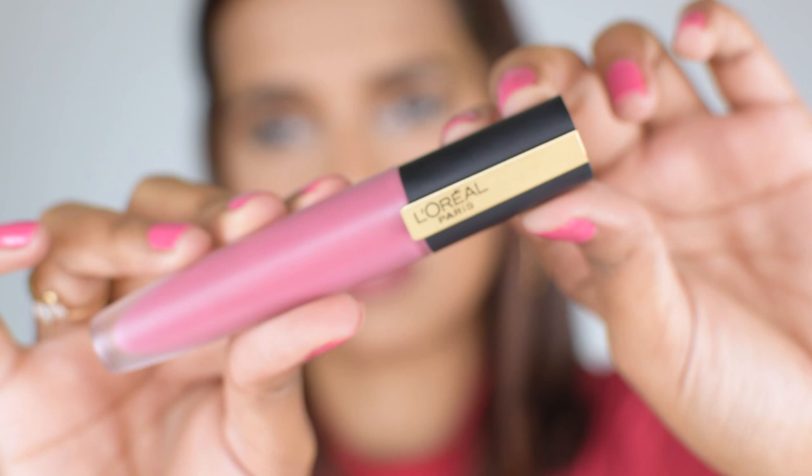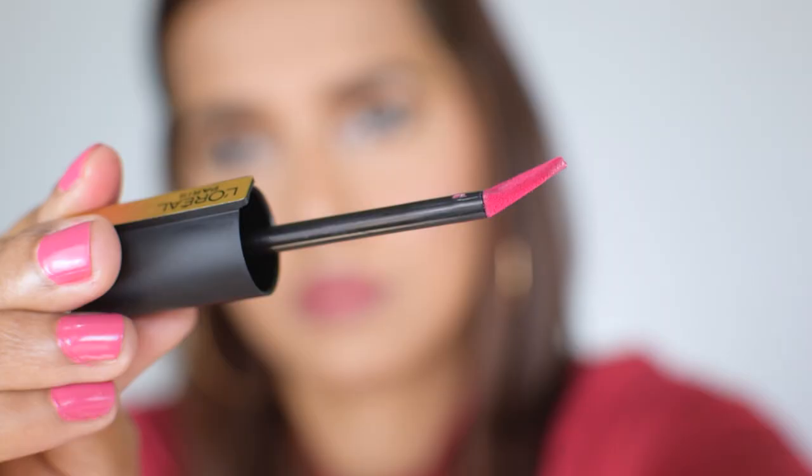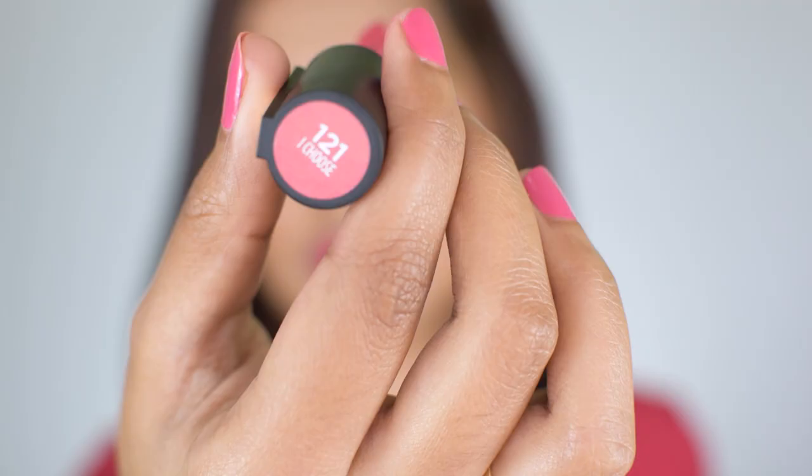So first of all, let's come to the packaging of these lipsticks. I love the packaging, you guys, especially the doe foot applicator. It's so good and it's got a really nice angle to it, which I really love. That makes the application really very easy. Now the lipstick comes in a frosted tube. Obviously it looks really nice and sturdy and it feels really good. The packaging is also very much travel friendly. The cap is very much secure and it closes with a click sound.